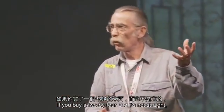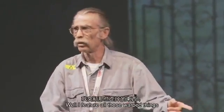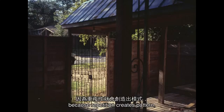And so if something isn't standard, oops, dumpster. If you buy a 2x4 and it's not straight, you can take it back. "Oh, I'm so sorry, sir. We'll get you a straight one." Well, I feature all those warped things because repetition creates pattern, and it's from the Dionysian perspective.